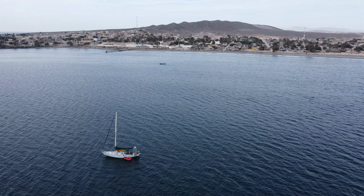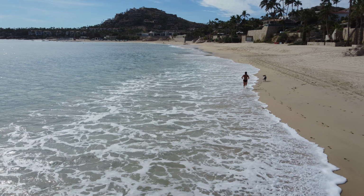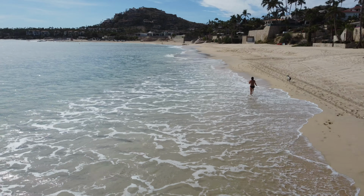Alright, so with us safely at anchor in Bahia Ascension, that's a good place to stop. Join us next time as we continue to explore Baja's west coast as we make our way south.